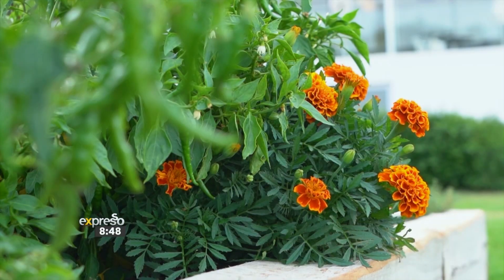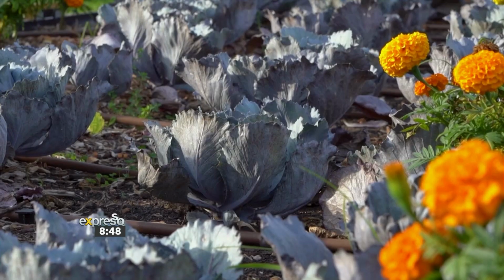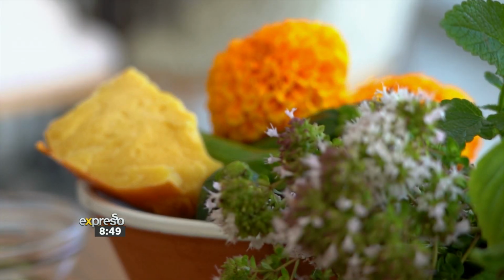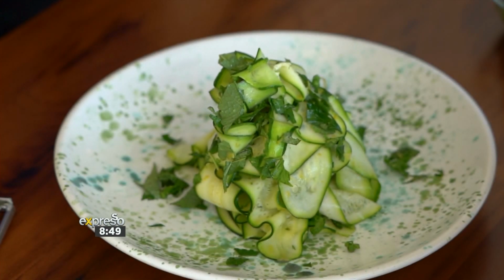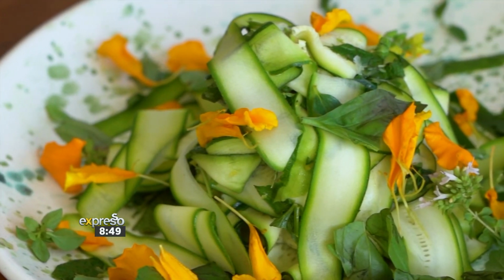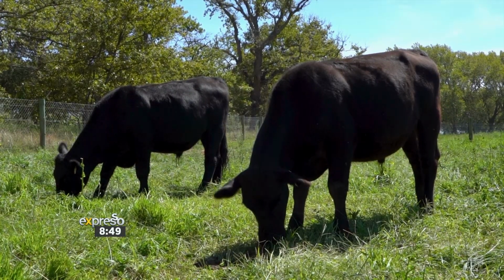Well, I've got to say it, all this talking about amazing food and produce has got me so hungry. I think I need a little bit of a nibble. Can we take some of this fresh produce and throw it together in a meal? Let's go. Let's do it. Of course, a little bit earlier, we were introduced to another star of the culinary show here, the Angus beef, and it sounds like Stella has a little surprise for me.